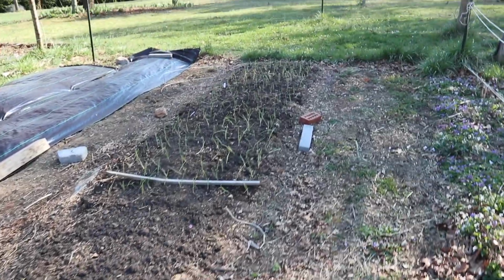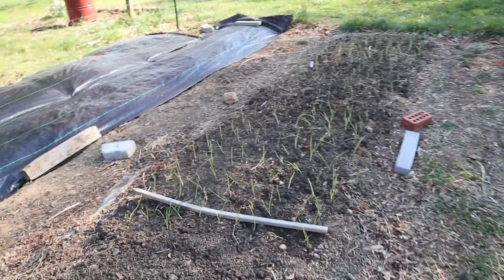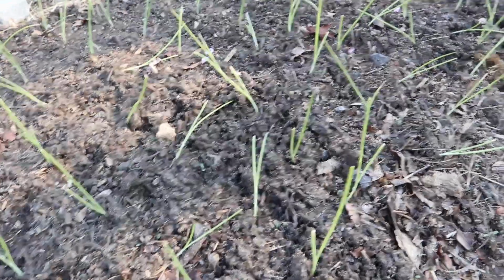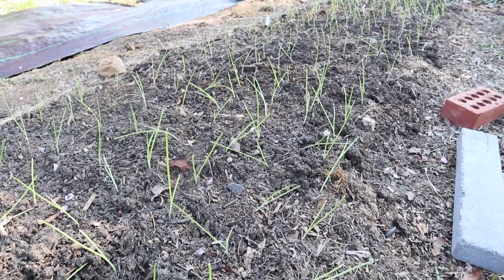Then in the back part of this bed, I've transplanted all of my onion seedlings, which I'm so happy about. Transplanting onions takes a little bit of time, and I think I ended up planting maybe 250 seedlings.